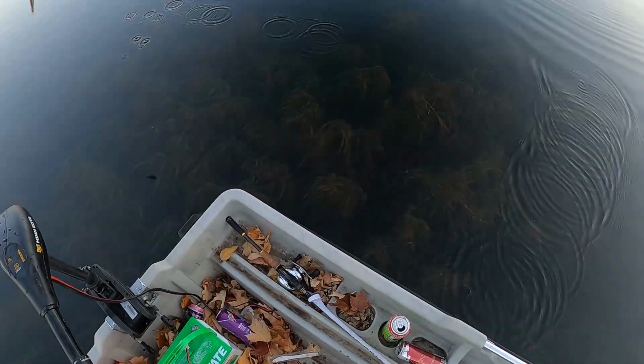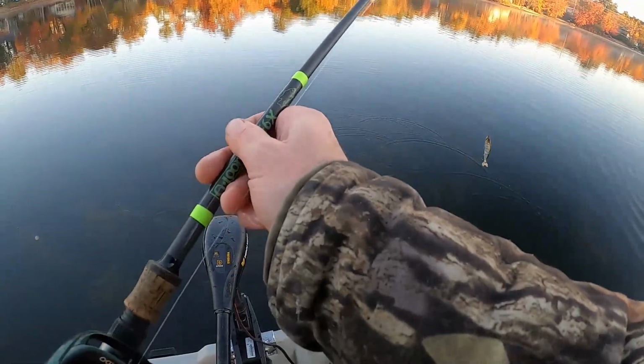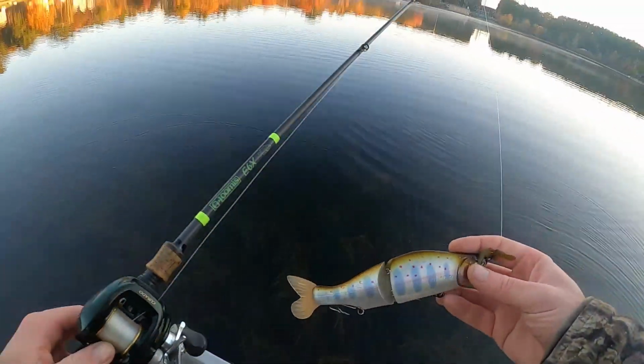Oh, this grass just looks too good not to hold fish.